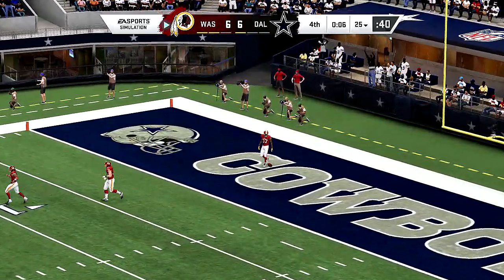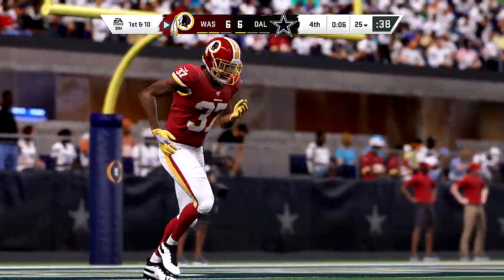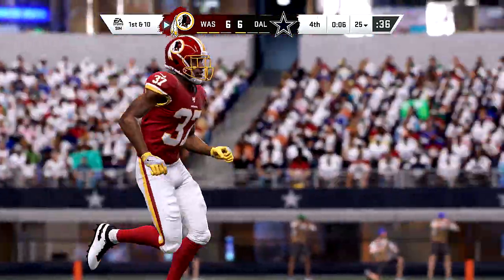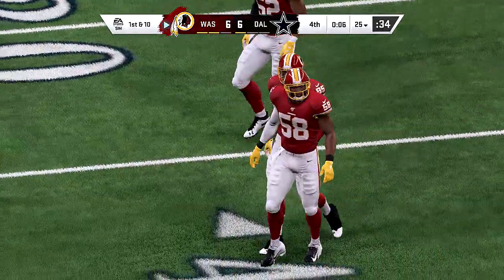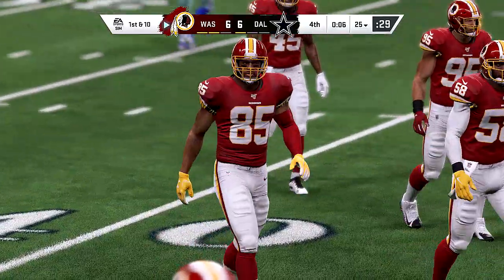This is taken about 7 yards deep, and with time a factor here late, he'll just take a knee and they'll start things out at the 25. A look at Washington as they come onto the field. Tie game, and barring something incredible here, we're likely headed to overtime.